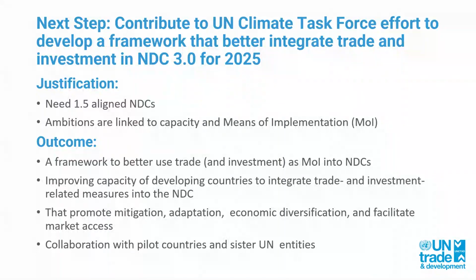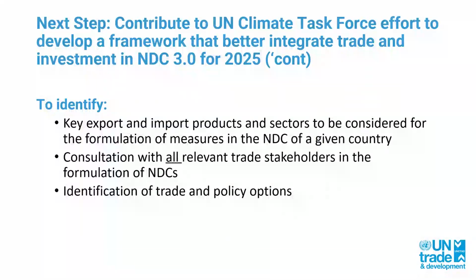So we hope, as an outcome, to have better use of trade and investment as means of implementation in these NDCs, improving the capacity of developing countries to integrate trade and investment related measures into their NDCs, and that helps promote mitigation, adaptation, economic diversification, including export diversification, and facilitate market access. And we will be collaborating with pilot countries and sister UN entities to do that, including ITC, to ensure that we have the MSME angle as well.